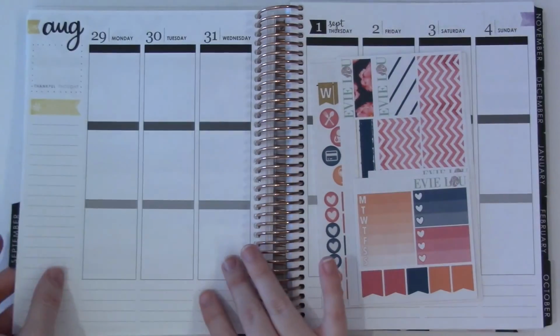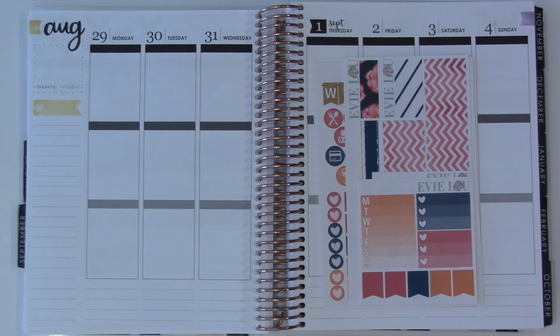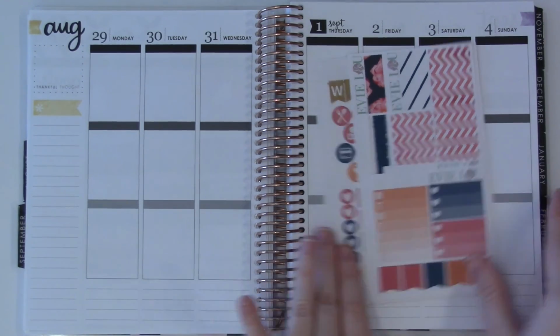Next week we're getting into the beginning of September on Thursday, and I really wasn't sure which kit to use because I had a bunch of different options, some more September-y. But then I thought, you know what, I haven't used an EvieLouAndCo kit in a while. I had this one that I thought was perfect for back to school season. Back to school was like a month ago here, but I still feel like August, September is still kind of a back to school, summer, fall transition. So I thought this would be really good for that.